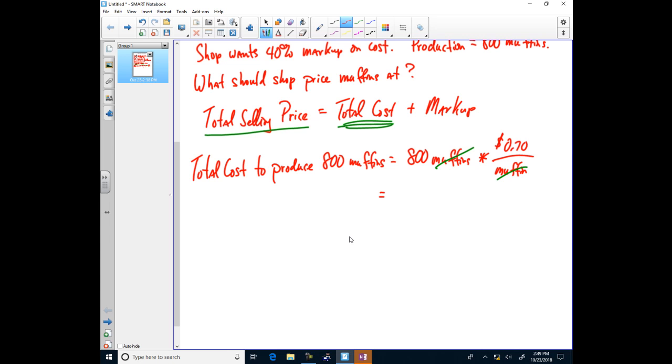If this is right, I'm going to cry. Yes, $560. 7 times 8 is 56. If it was $1 a piece, it'd be $800. You can do stuff in your head. It's okay. Did I tell you I grew up when there weren't calculators? Okay, I did. So that's what it's going to cost to produce these muffins.